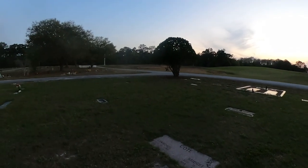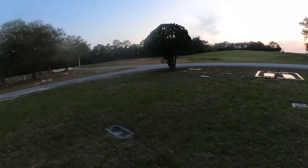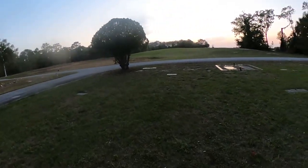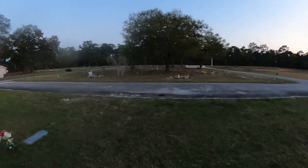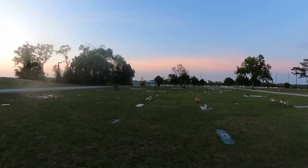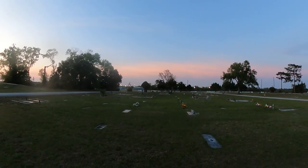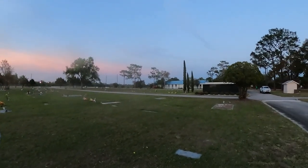And the grass is really nice, you know, short grass. You don't have to worry much about tripping over anything or weeds or stickers or anything like that getting on your shoes. Grounds are very well maintained. It's right off the main road, so it's not the quietest up towards the front. They even have a little niche over here.